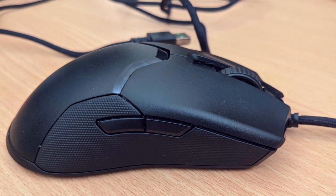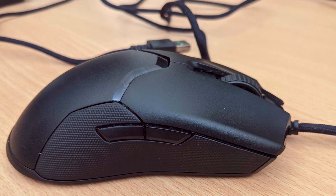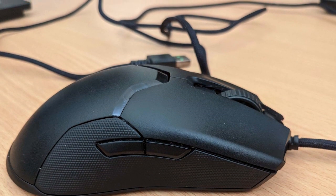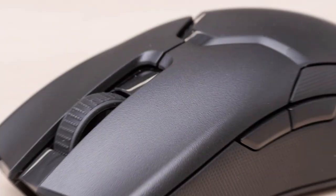Usability-wise, the Viper 8K's offers customizable RGB lighting and programmable buttons, so you can fine-tune it to your preferences. It's comfortable to use for extended gaming sessions, thanks to its ergonomic design.